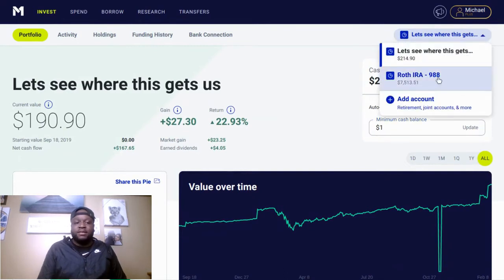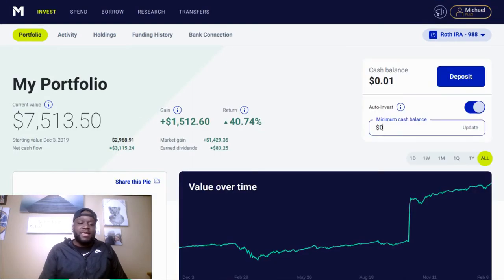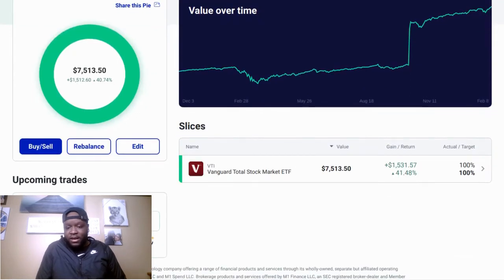And as you can see, we have our Roth IRA allocated in one thing, and that is the Vanguard Total Stock Market ETF, which we have $7,513.50 in. And as you can see, we are currently up $1,531.57 for a 41.5% return, which is absolutely phenomenal.